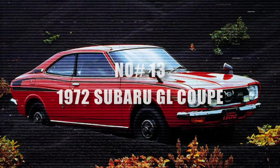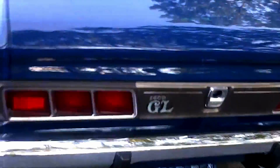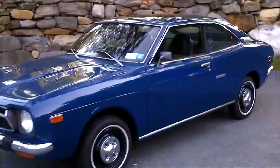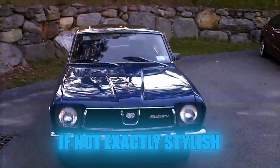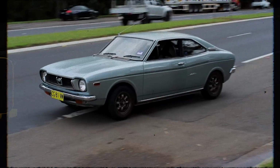Number 13. 1972 Subaru GL Coupe. Subaru, like other Japanese car makers, was making steady progress in the US market with smart, efficient, and practical small cars that were sensible, if not exactly stylish. So they decided to try stylish, and this is what they came up with.